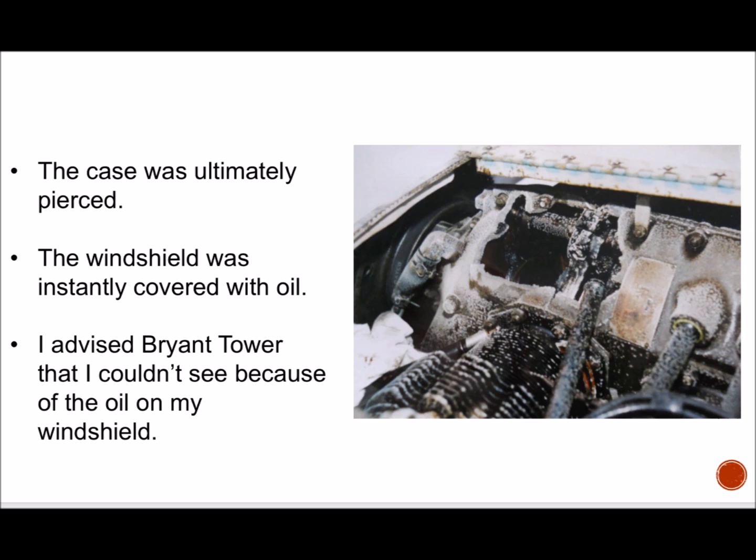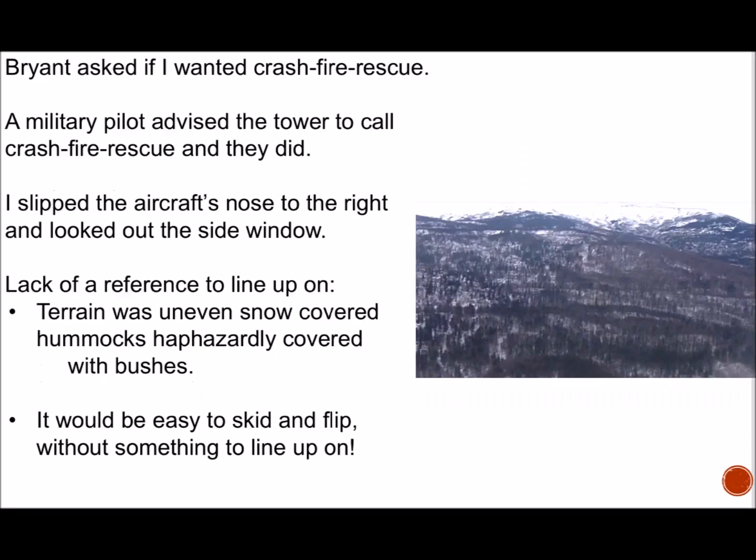So moving on to the next slide, there's a picture there of undulating terrain. I'll talk about that in a minute. But Bryant asked if I wanted crash fire rescue. I told him no, and that was the wrong thing to say, but a military pilot advised the tower to call crash fire rescue immediately, and they did.